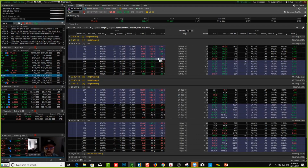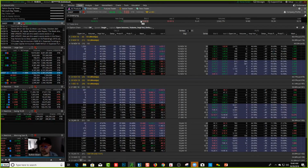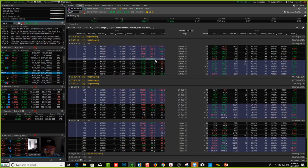So be careful. Just because it's cheap and you think it might reverse, be aware of these wider bid-ask spreads. I like to have them a lot tighter, so you're not losing more money right off the bat. But if you're coming in to potentially day trade something like this, getting in and getting out, again, just be aware. Just like buying a wider bid-ask spread on a low float stock, you're going to be down right off the bat. I'd like to see ideally a little bit tighter than that.